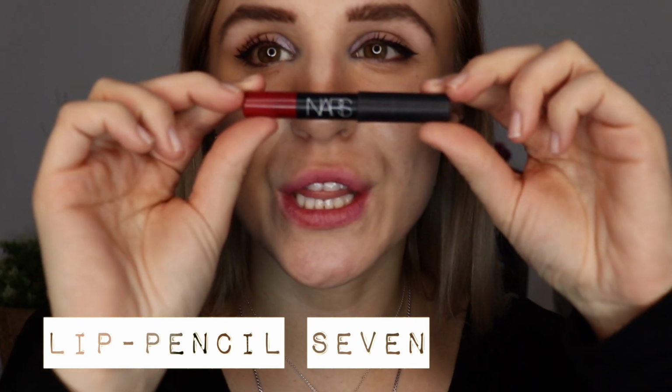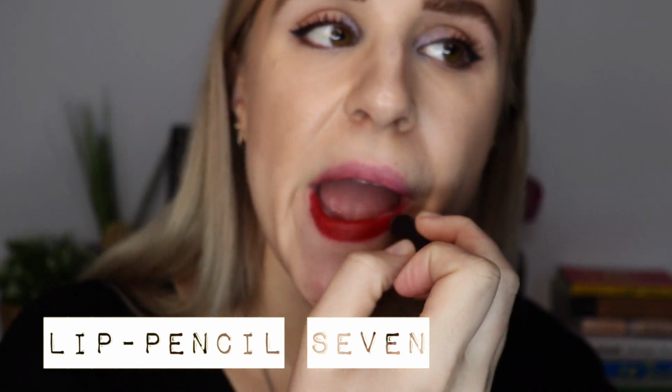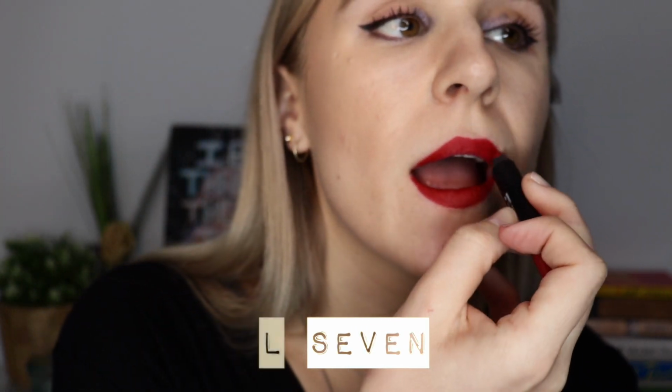Our seventh lip product is the Nars Velvet Matte Lip Pencil in the shade Cruella. That is what it looks like. It's supposed to be matte. This is definitely matte. There is no shine, and it is quite velvety.